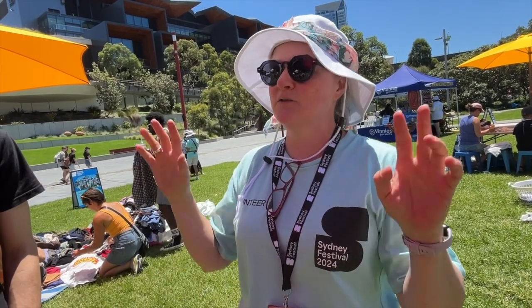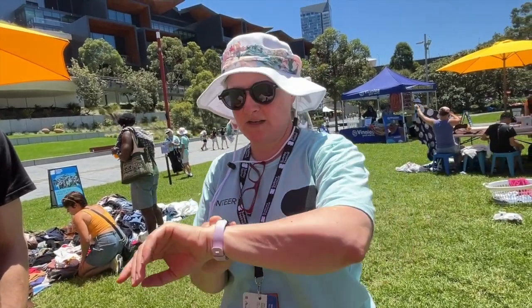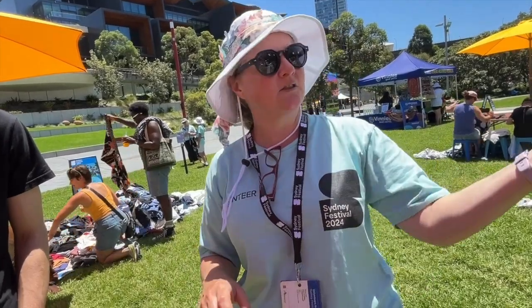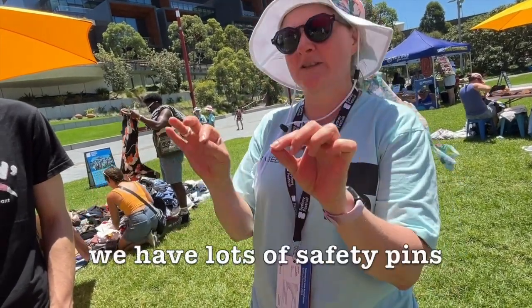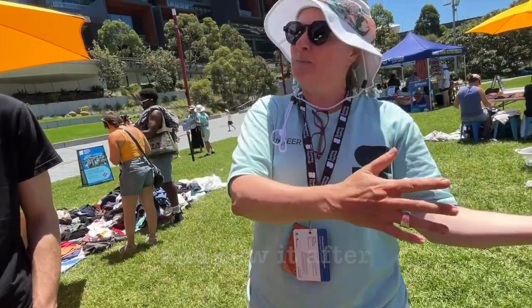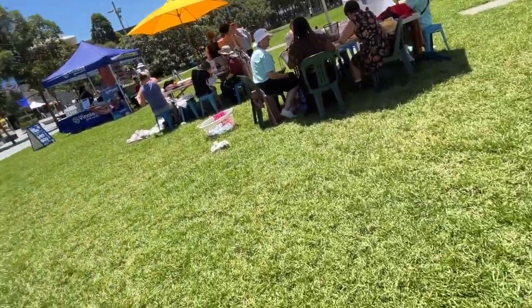The idea is you take some pieces, you can cut them and make your own garment. And every hour we have a fashion show going through. So the next one is at like 2, so it might be a bit too early to do something on yourself, but you can just look. And for the next hour, make something to be part of the next show. Or if you don't have to sew, we have also safety pins. So you can make something with safety pins and sew it after and be part of the 2 p.m. show. Awesome, thank you so much. Can't wait. Ooh, let's get into it.